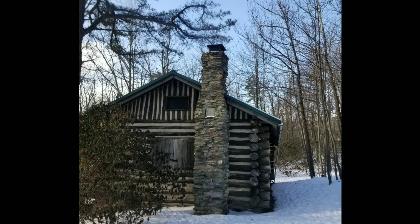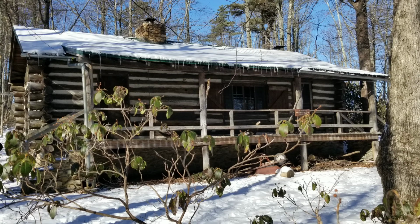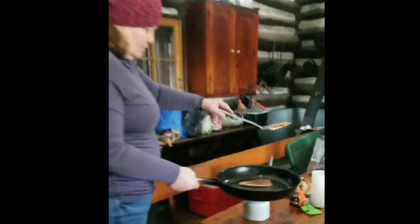Here we are. This is cool. Just come out in the middle of the woods and find this cabin. And for the next 2 nights, it's ours. Adapting and overcoming and improvising.